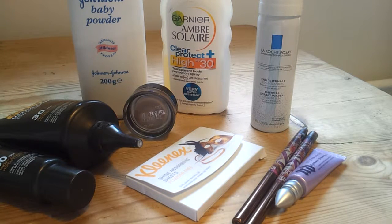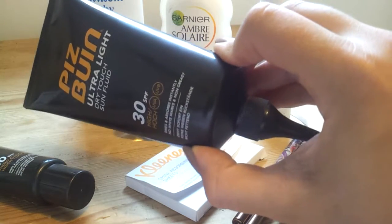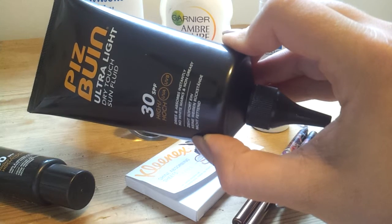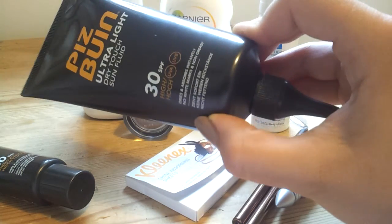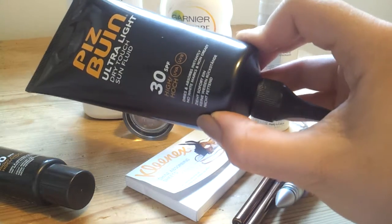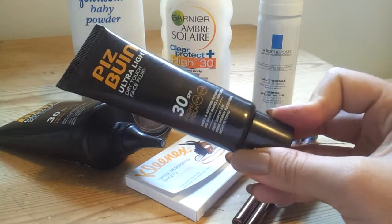So I would say the first thing that was really good was the Pitsbouen Ultralight Dry Touch. This is the body sunscreen, which is really nice because it's so hot you don't really want a sticky sunscreen and one that feels moist after you've put it on. It dries down to almost a matte finish, and my partner really liked this as well. And I've got the face version of the same thing, and I really like this. This worked really well.